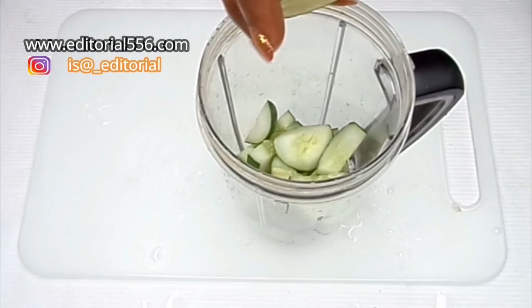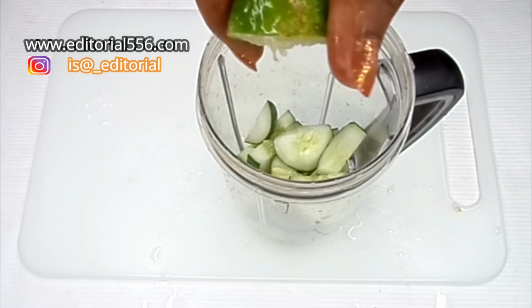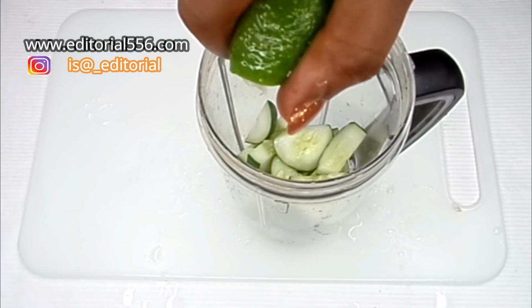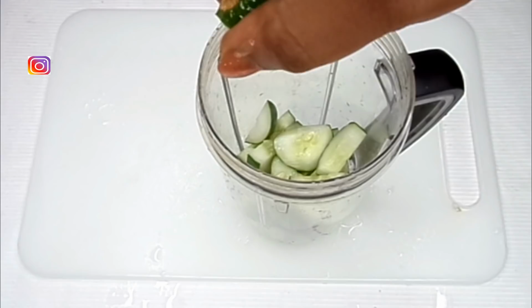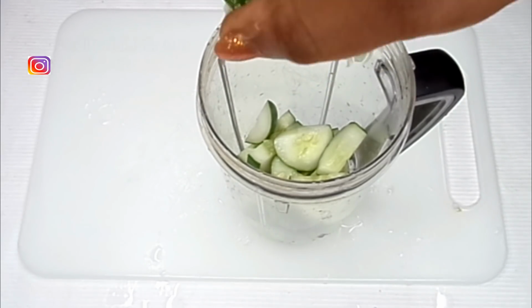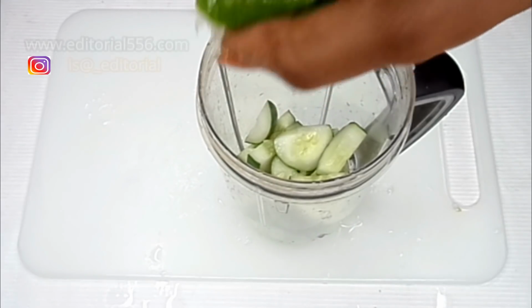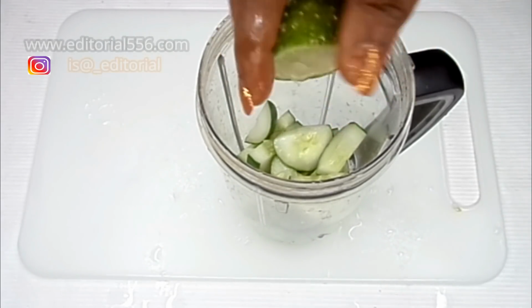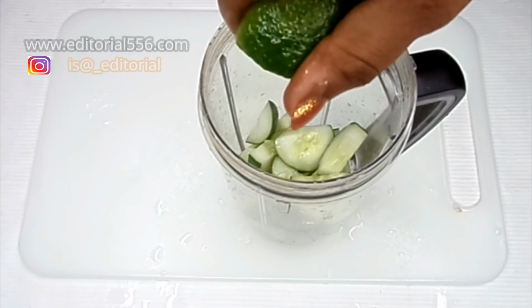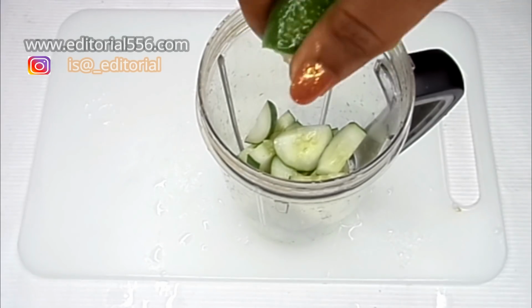Alright, so we're going to be cutting the lemon into two. Then we're going to be squeezing that into the blender. I'm going to be squeezing the whole lemon, because this lemon does not have enough juice. Some lemons usually do not have enough juice, so I have to squeeze the two halves, which is going to make it one full lemon.